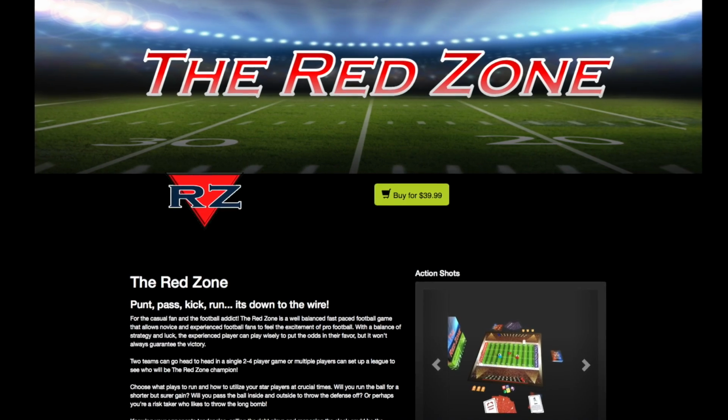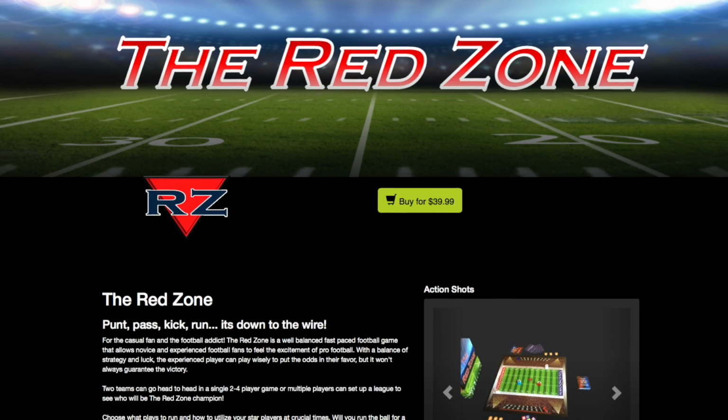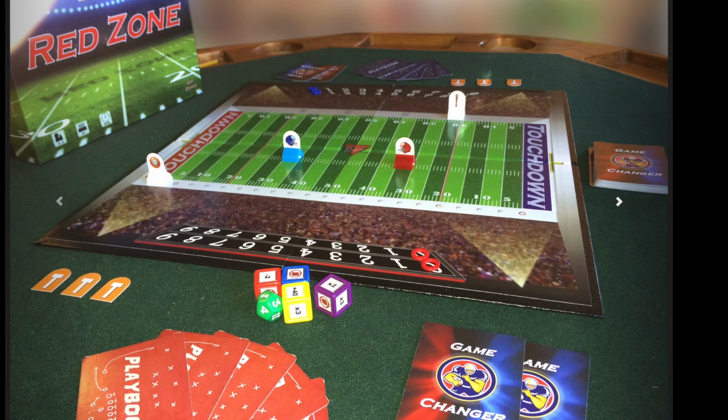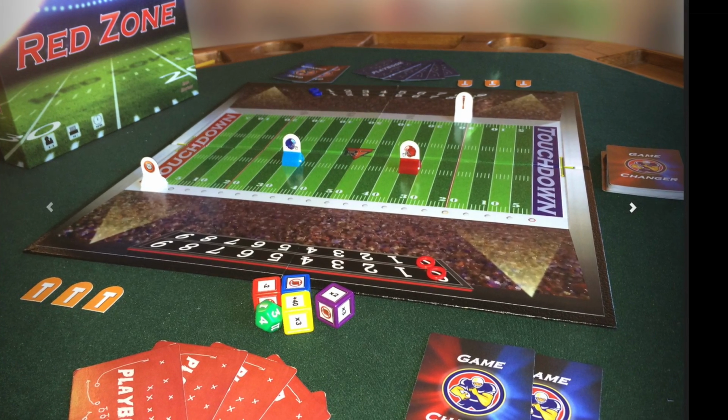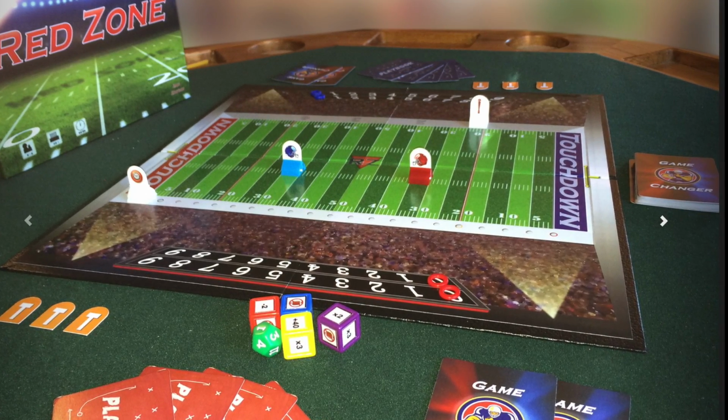And then finally, another football game. This time it's a new release from a brand new developer. Sean Finegan has released Red Zone Football, and this is available at the Game Crafter website. You can check out the links below. This looks like an interesting mix of card and dice, and it's a casual football game for 2 players, and it's going to take anywhere from 30 to 60 minutes to play out a game.